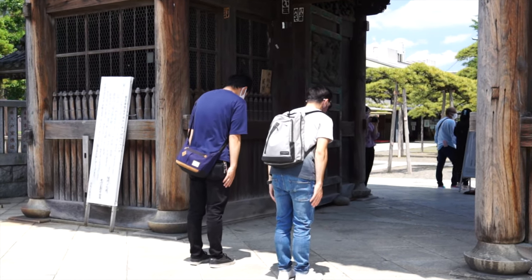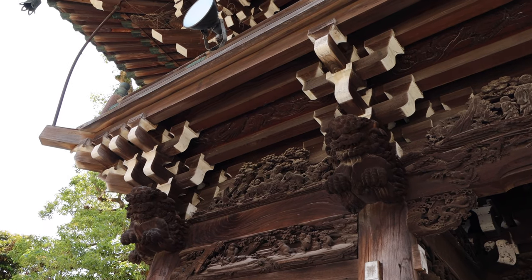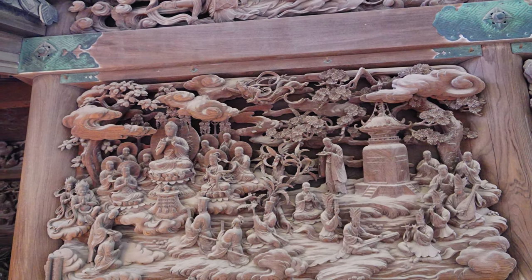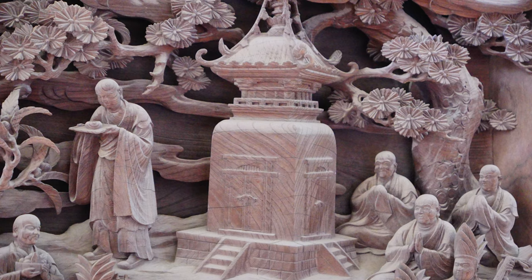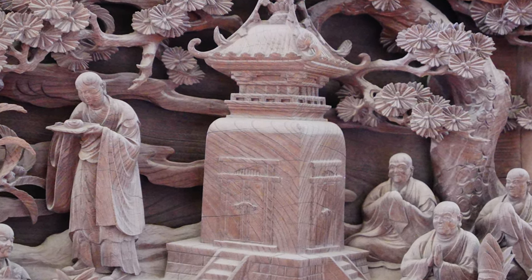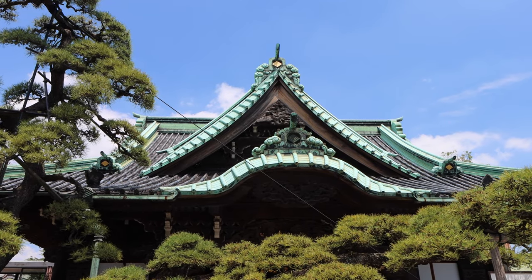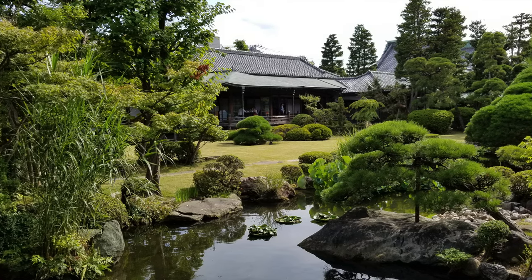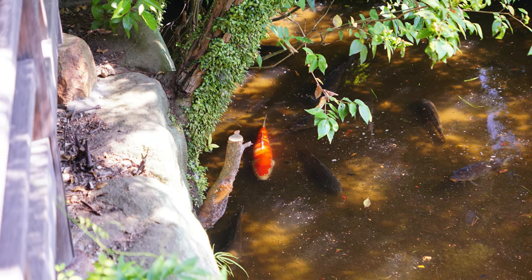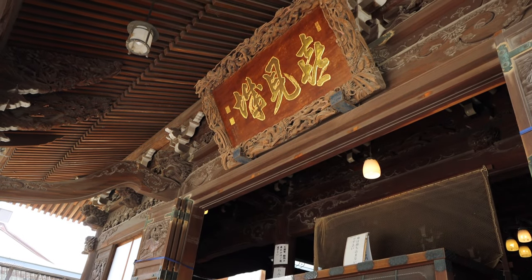We are now inside the Shibamata Daishakuten Temple. This is a Buddhist temple. It's famous for some wooden carvings, and they were made by the same artist that made wooden carvings in Mikoto Shogo Temple. Very famous. But the difference is that here they are not painted, but they are just left as they are. We cannot enter now because of the emergency, but there is a beautiful garden. There is a pond with koi fish and so on. Maybe next time we can come again to visit that.